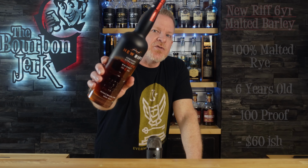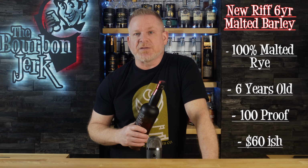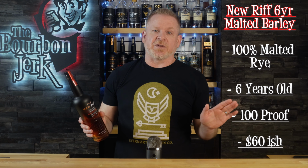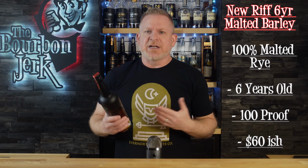Next, you've got to try the New Riff 6-year malted rye. Mash bill on this one is 100% malted rye. When I first tried this, I was just blown away by the spice and the lasting finish. It's got an excellent, sweet, rich mouthfeel. It's just another rye with layers of flavor to dig into.